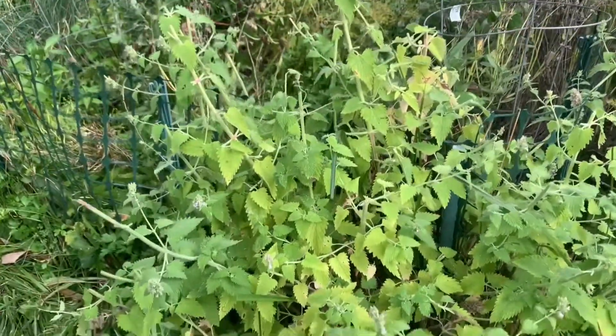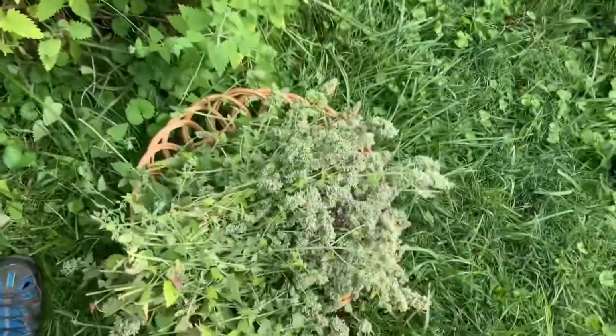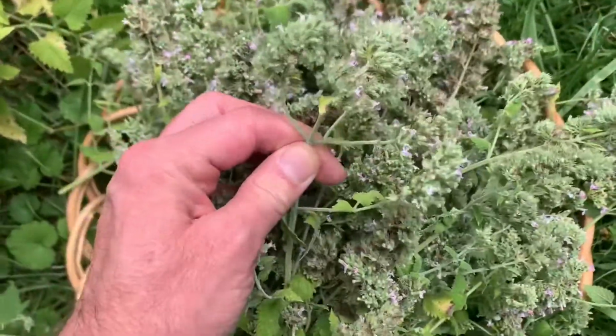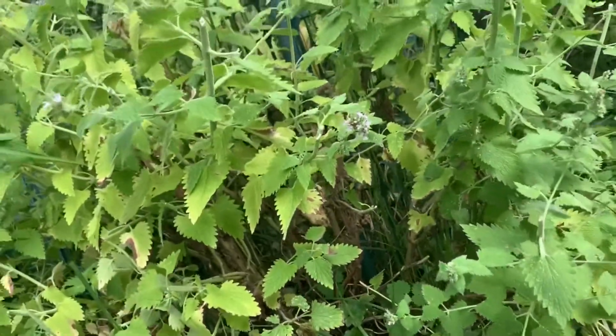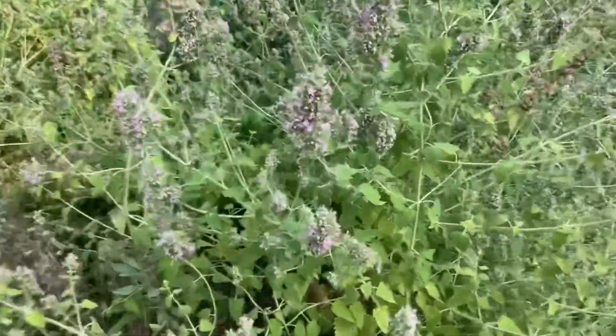So as you can see, take a look. Here's that bush that I showed earlier. Here's the catnip bush after I've gone ahead and trimmed it. There's our trimmings. There's a lot of delicious blossoms there for the cats. So that's what it looks like when I leave it. And then over here is one that has not been trimmed down.